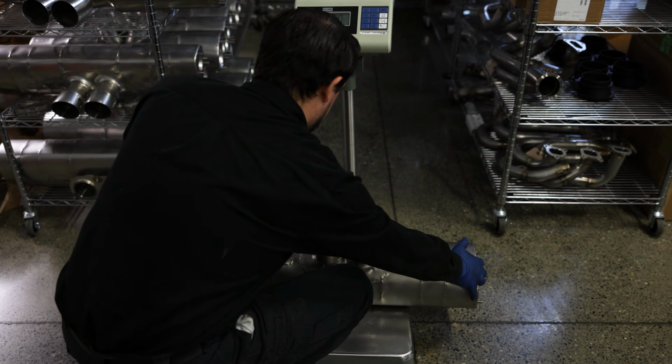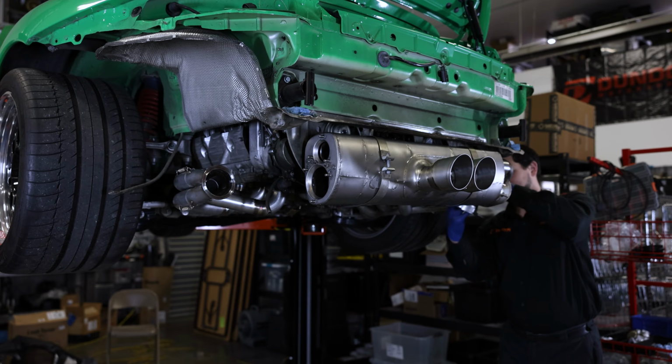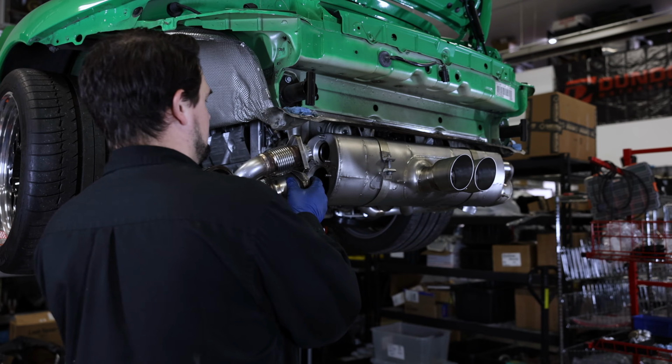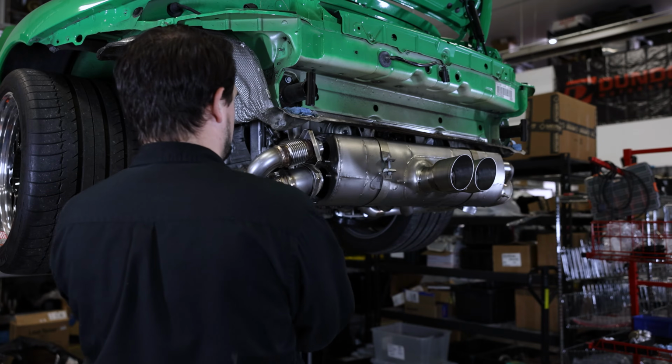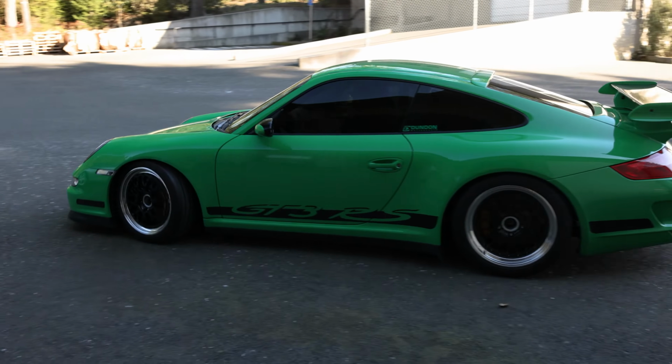A late addition to the plan, Daryl had us install our new Ultralight Titanium Muffler. Once he discovered how much weight it saved, it was a must-have. The smooth exotic exhaust note is a nice feature too. With all of this, we brought it to our dyno to get the hard numbers.